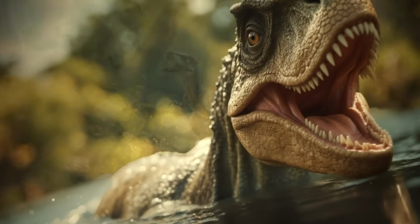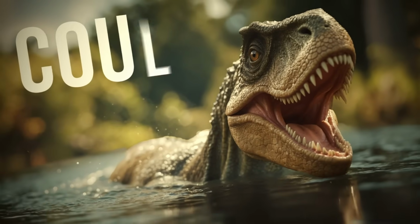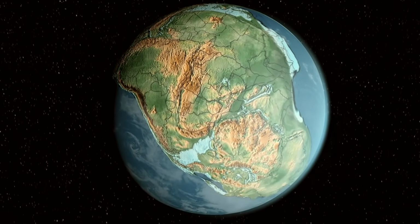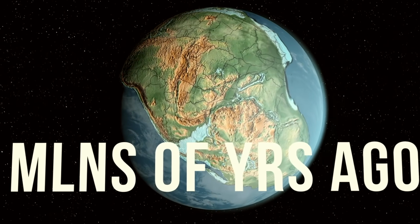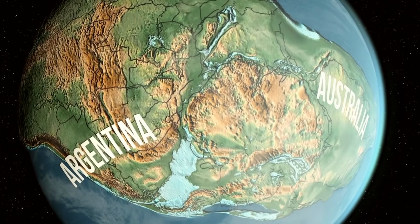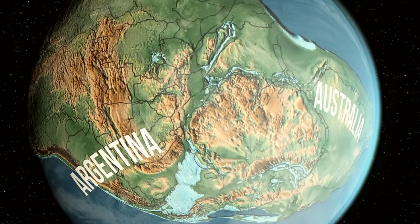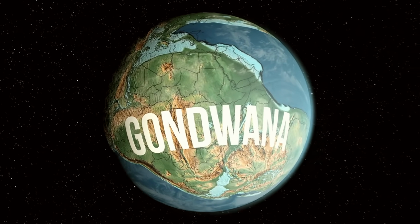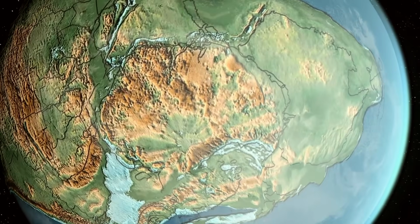They didn't cross continents by swimming either, although there is a theory that they could swim. Remember, we're talking about the dinosaur era, which happened millions of years ago. And back then, Australia and Argentina were actually pretty close. Basically, they were one. Both lands were part of the supercontinent known as Gondwana, and they were connected through Antarctica.